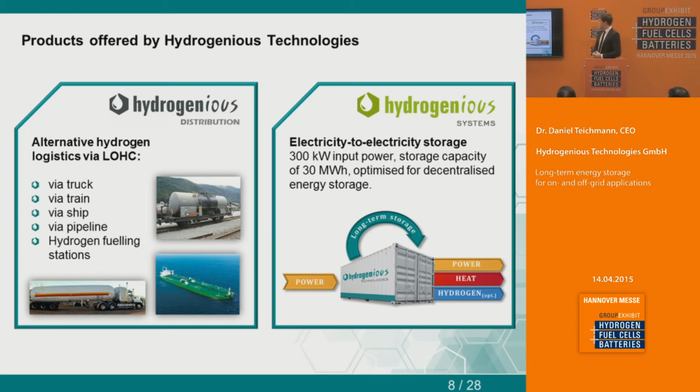And then the other application that we're working on, you can see on the right. These are stationary, decentralized energy storage systems. For these systems, we have fuel cells and electrolysis for the generation of hydrogen and the re-electrification of hydrogen. These are systems that we buy from suppliers. But then in these systems we also have the LOHC hydrogen storage part. And as you can see, you can have power in the range of up to 300 kilowatts, but more importantly, you have storage capacity of many megawatt hours.